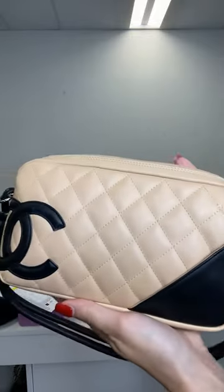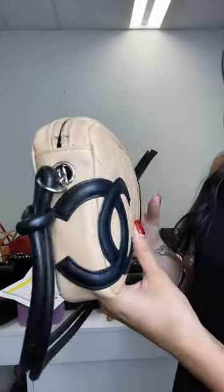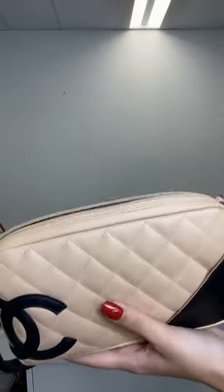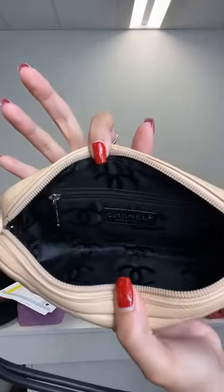Okay, 9.5 out of 10 condition for 2800 Canadian. Little bit of transfer there, but other than that, 9.5 out of 10 condition on this beautiful Chanel shoulder bag.